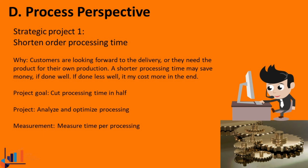Depending on the situation and the business, this may be a realistic or an unrealistic goal. Think about it, check what is right in your case. The project is to analyze and optimize the order processing. What is measured in the end is the time it takes to process an order.